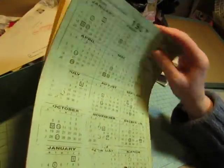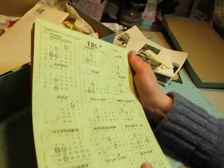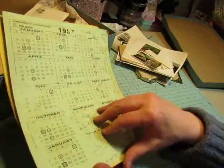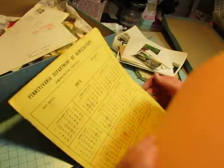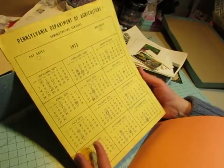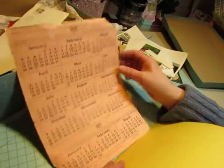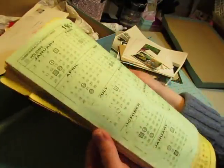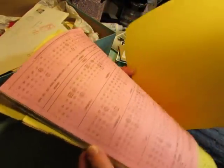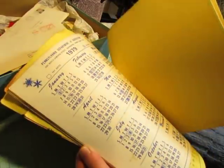This is a 1987 calendar. It's kind of hard to see the year there. It's in kind of rough shape. Oh, it's a whole bunch. Commonwealth of Pennsylvania. Pennsylvania Department of Agriculture. Apparently they got one every year and kept them every year. So it's 1970, 71, all the way up to 1987. There's a pink one, 1985. They might be fun to cut up and use with the pretty colors.